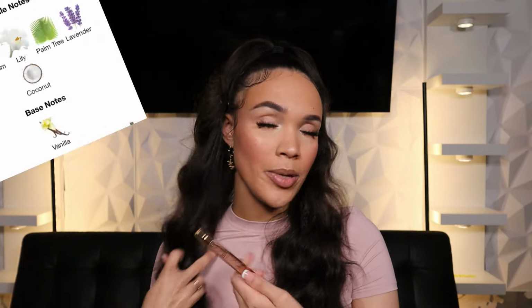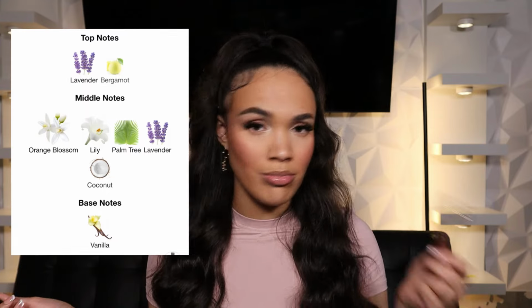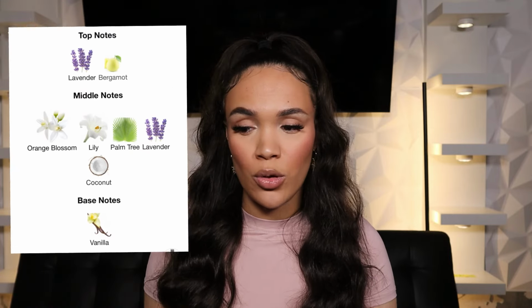Now I'm gonna go ahead and jump into YSL Libre Flowers and Flames. So this one is very strong. I'll pop up a picture of the notes. The notes in this one are very boom, like hello. You get the florals, you get the lavender strong. It's very pungent lavender, not screechy in a sense, but just a cooling type of lavender.